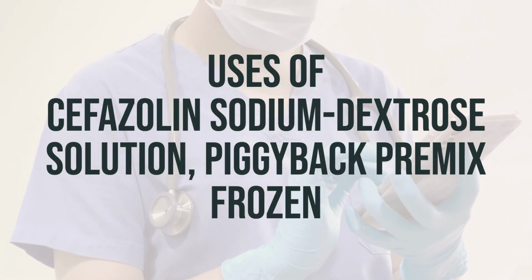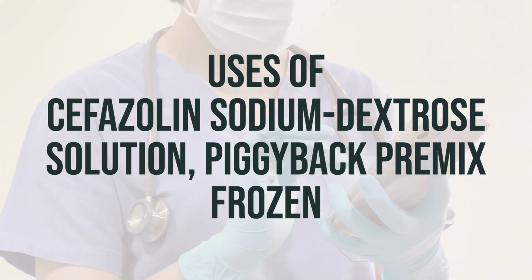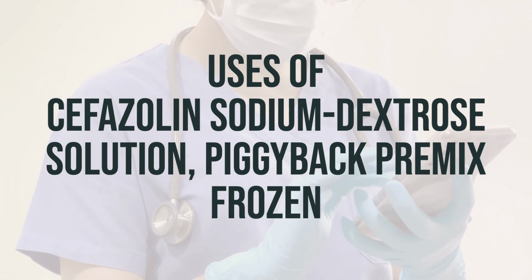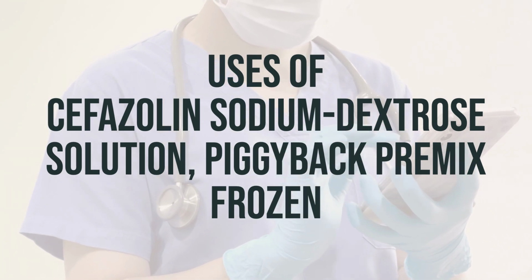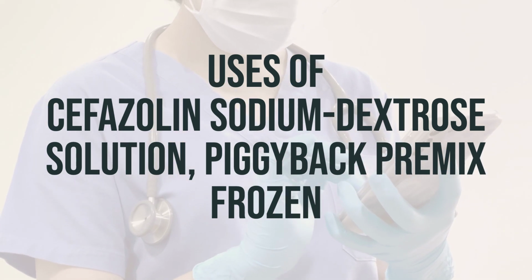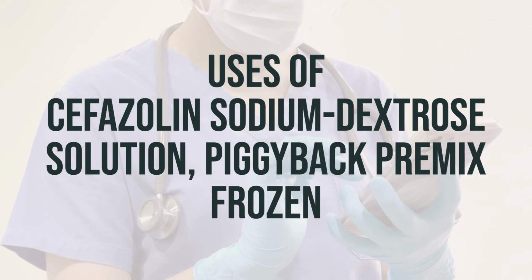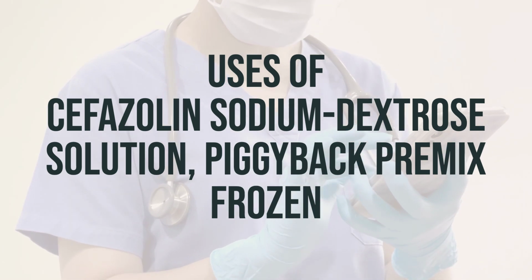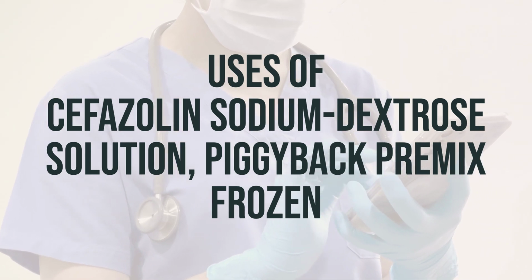Cefazolin Sodium-Dextrose Solution, Piggyback Premix Frozen is an antibiotic that is used to treat a wide range of bacterial infections. It can also be used before and during certain surgeries to prevent infection. This medication belongs to the class of cephalosporin antibiotics and works by stopping the growth of bacteria. It is important to follow the dosage prescribed by your healthcare provider and take the medication at the recommended times for the best results.